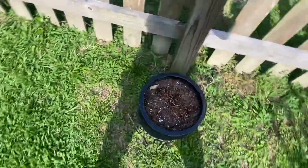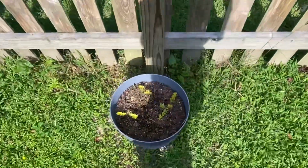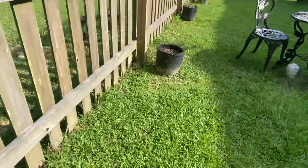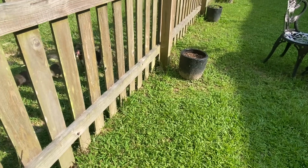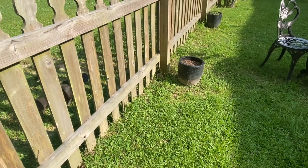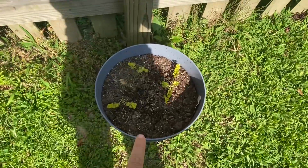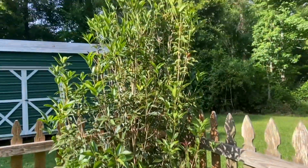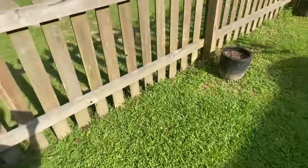I did try to propagate some creeping Jenny in here and in here, which look like they are going to make it. Those that were in this pot here were just a few little clippings that were random and fell out. I didn't think they were going to make it, and it doesn't look like they are, but these look like they're going to take, which is great. And this is my other sweet olive right here. So this is all of the plants that I have so far in the side garden.